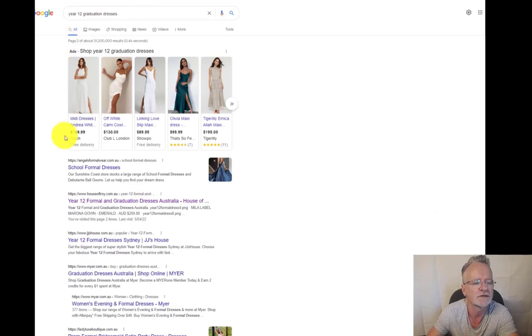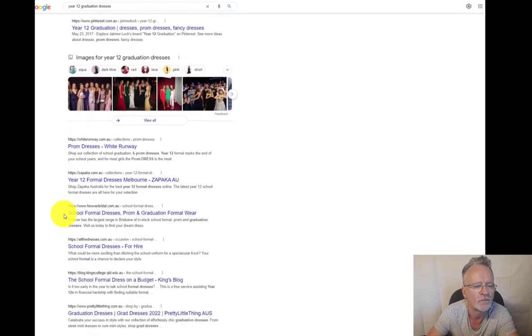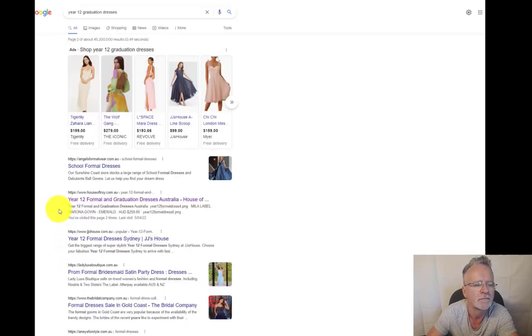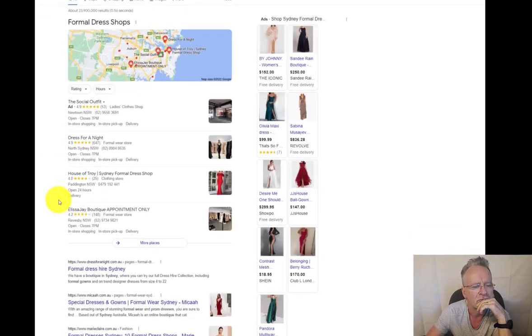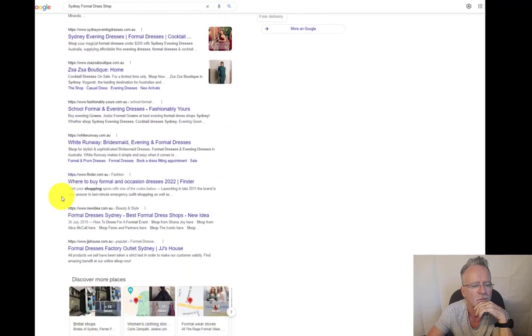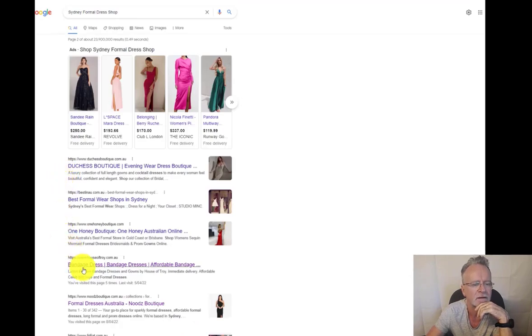Year 12 graduation dresses, top number 2, page 2. Let's have a look now. Still there. So, well, what have we got here? Sydney Formal Dress Shop. 24 million competing pages. Oh, there's the G&B. Thank you very much. It's not going to take much work to get it from page 2 to page 1. And there you go. Sydney Formal Dress Shop, and look at this title.